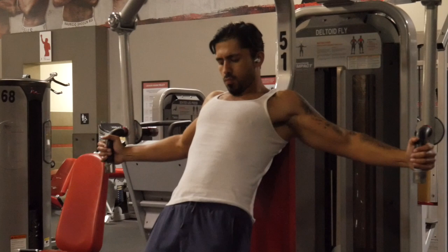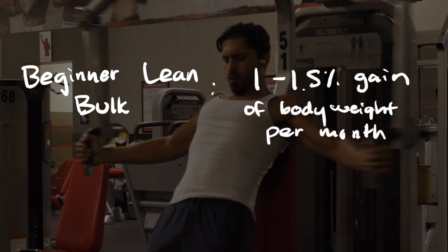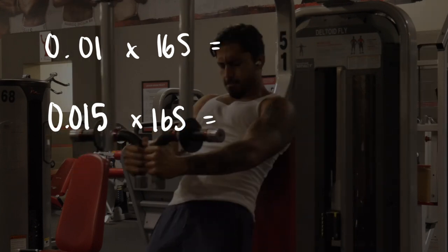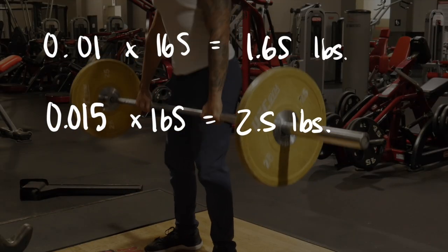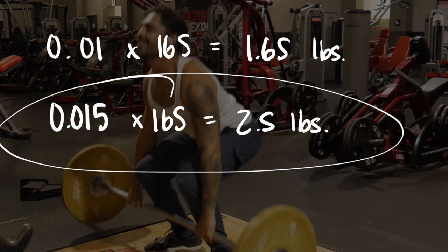During this time, you will gain the most amount of muscle you possibly can because weightlifting is a brand new stimulus for your body. For this reason, you want to add somewhere between 1 to 1.5% of your body weight every single month. Move the decimal place 2 places to the left, then multiply. For our range, it would be 0.01 and 0.015 multiplied by Jimbro's weight of 165 pounds. This would be somewhere between 1.65 to 2.5 pounds. If it's your first year, I would definitely recommend the higher end of this range because you don't want to limit how much muscle you could grow.